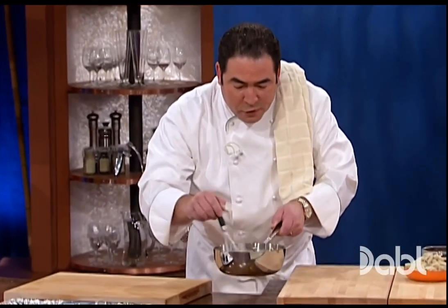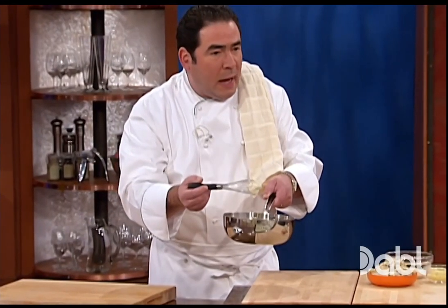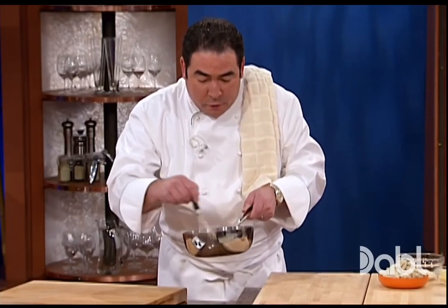So we made that bechamel sauce, right? And I cooked it about 4 or 5 minutes. You want to re-season it? This is what it looks like. Got the whisk. No, those aren't lumps. Those are the onions that we had in there. Normally, in a bechamel sauce, we wouldn't have put the onions. But for this particular recipe, we did, and I'll show you why.